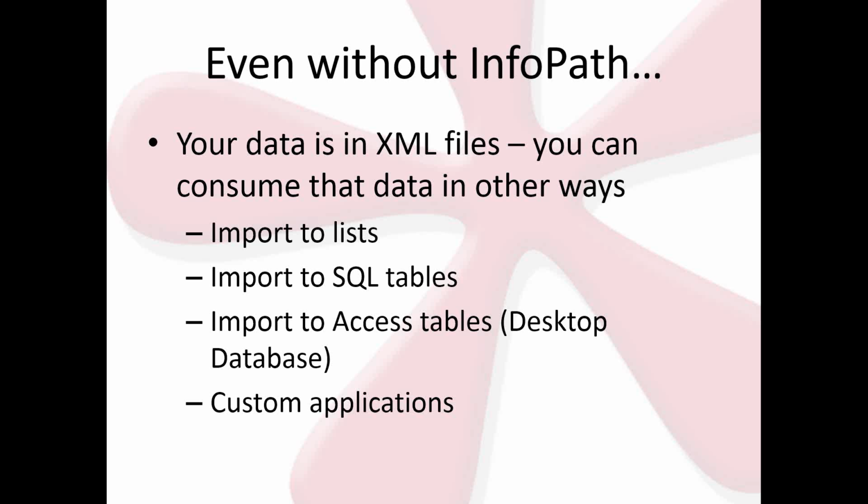And you can build custom applications that consume this data, custom applications that create XML files, and obviously custom application development isn't the right answer for everyone or every shop. But if you're working in an organization that has developers, or if you are a developer, dealing with XML in code is a pretty straightforward operation. It's nothing too tricky there. So your data is not just locked up in some legacy system.